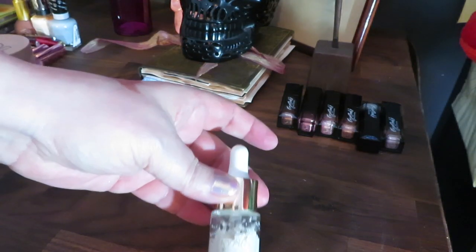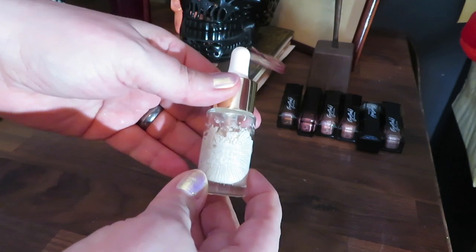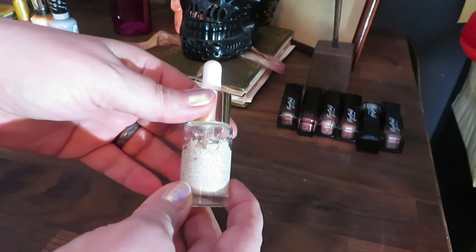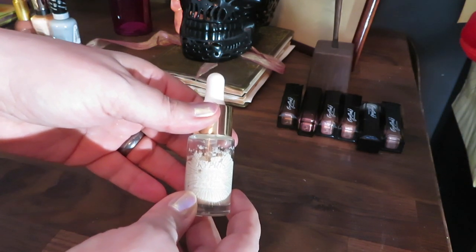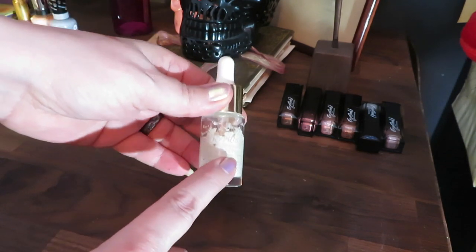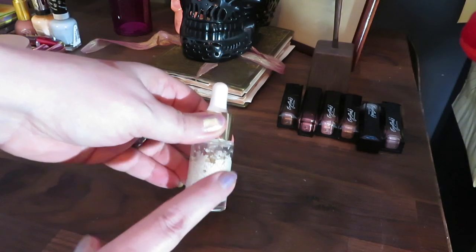I'm also decluttering this eye primer because I find it was giving me trouble, but then I also found that the Essence eye primer was doing the same, so it might be a me problem, not the primer problem. Kypris is a very expensive brand, so I was very surprised that it was giving me the problem. We'll see what happens. I've got eye primers, I'm good.